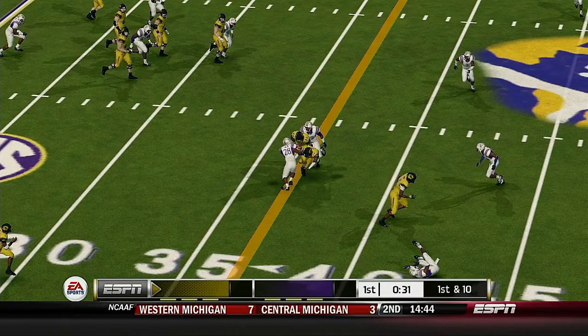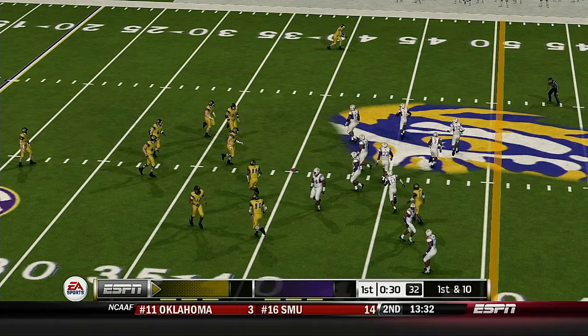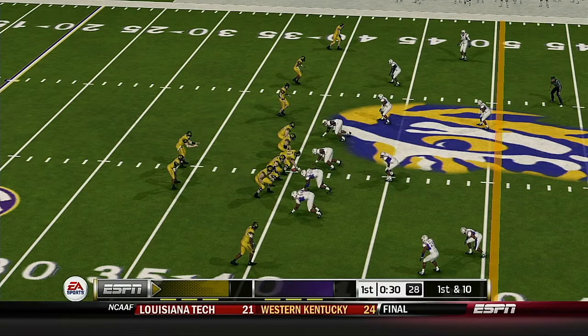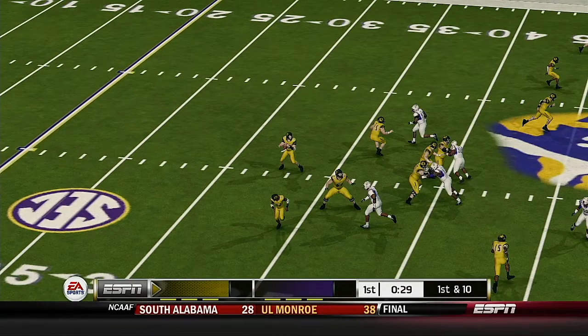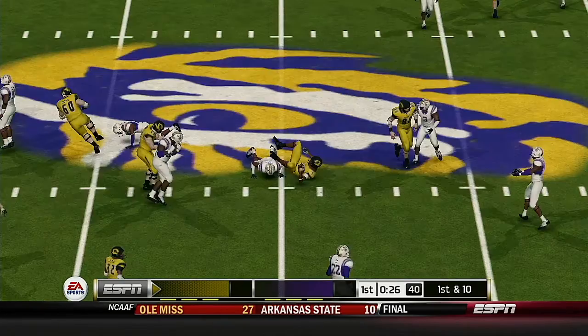Quick throw out to the receiver. And they make the stop at the 40-yard line. At the 40-yard line. First down. Keep it up, defense. Keep it up, guys. Tackle right around midfield.